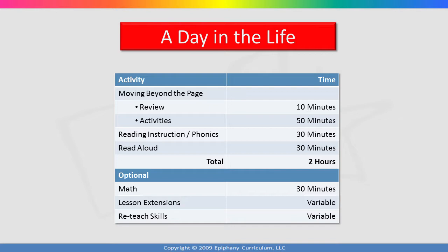If you feel it is necessary, you can also spend 30 minutes reteaching skills and providing additional practice. Moving Beyond the Page does not include a lot of review and repetition, so as your child's teacher, you need to identify any areas where your child may benefit from this additional practice. You could also choose to spend about 30 minutes extending an activity with real-life application or additional research. Take your child's lead on this and try to find out what he is interested in to encourage his natural curiosity.